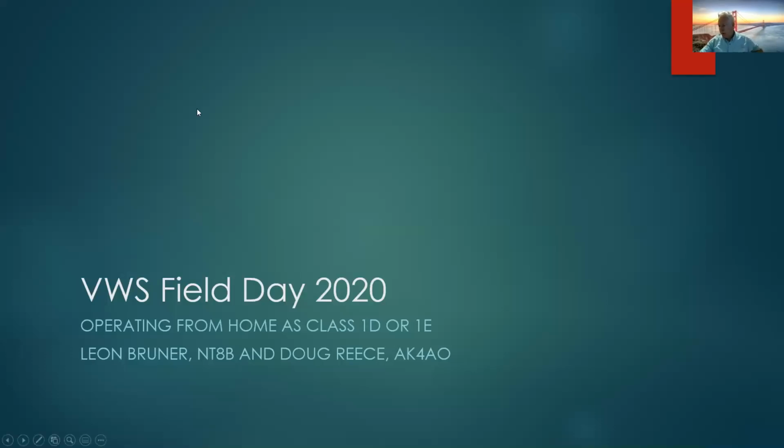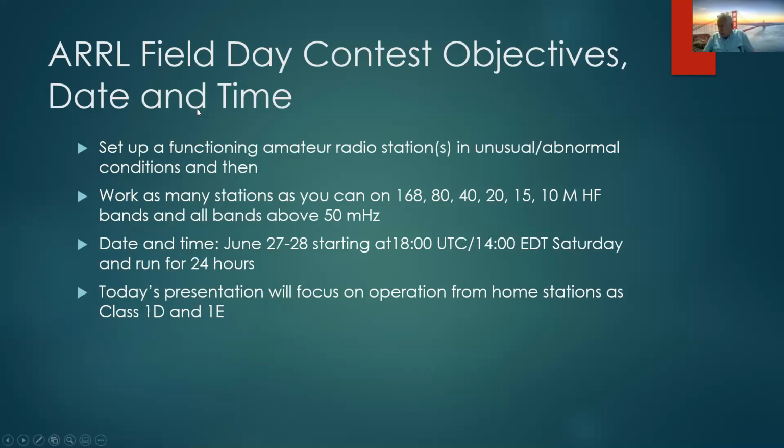And let me just get on the right page here. Okay, so again, just to remind everybody, Field Day has several objectives. The main thing is to be able to set up a functioning amateur radio station in unusual and abnormal conditions, and then to work as many stations as you can on the good old-fashioned HF bands that are listed here. Although I just noticed a typo, it should be the 160 meter band, 80, 40, 20, 15, and 10.